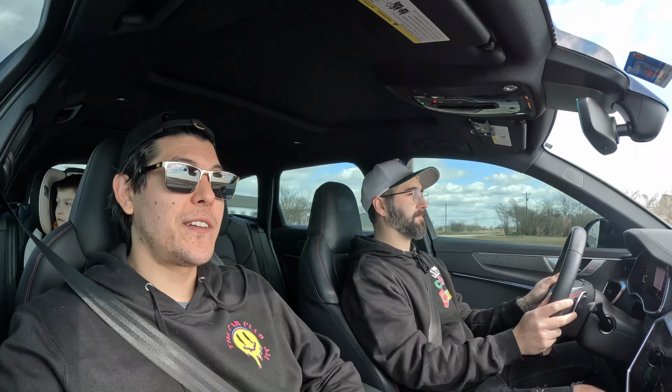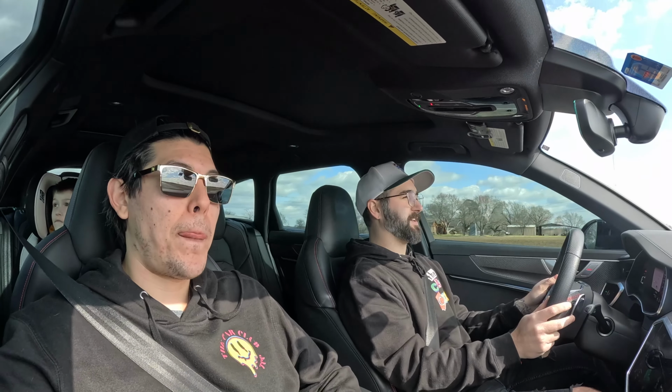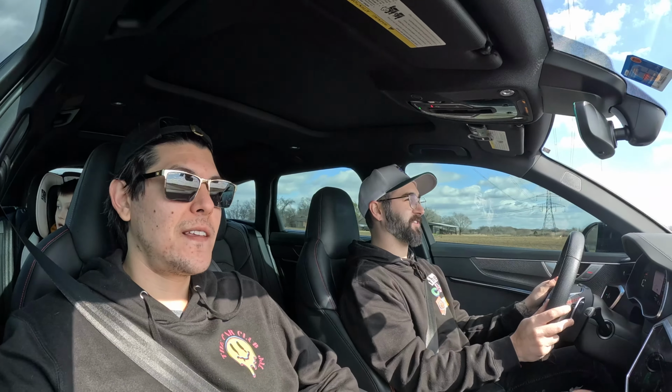Wait, 1100 with stage 2, or is that their stage 3? No, that's their big turbo. Oh, okay. I think Power Division stage 2 puts about 750 to the ground, from what I remember seeing. Some pretty good numbers right there. I mean, they have a stage 1 SQ7 that makes 650 wheel. Jeez. Yeah. So SQ7s are no joke.